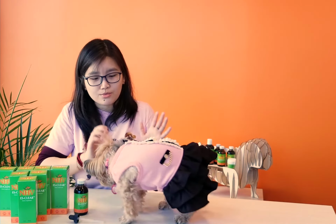When pets are diagnosed with cancer, it's always a really difficult time. They tend to have reduced energy, a weakened immune system, go through weight loss, and have generally poor quality of life.